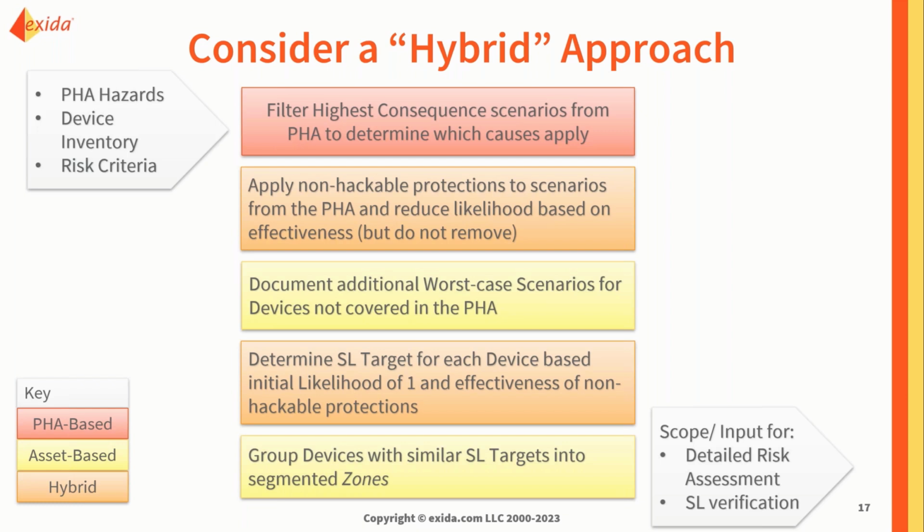The next piece that we should consider is when we find non-hackable protections from the PHA in this method. Instead of fully removing that from consideration and not looking at that scenario, let's go ahead and bring that protection over and list it as a non-hackable protection in our cyber risk assessment, and we'll keep visibility for it. In terms of likelihood reduction, we're always going to start at that highest likelihood of 1, but take the same amount of credit or risk reduction as we did in the PHA. So for our pressure relief valve, if we determine it's effective, we could drop from that highest level down 2 orders of magnitude, or 2 likelihood levels, and make our evaluation from there.